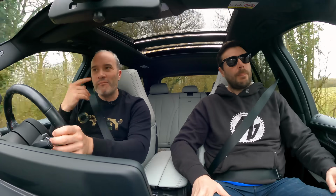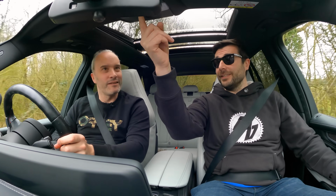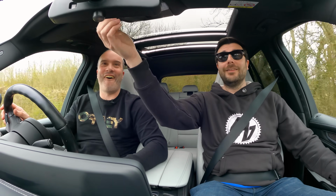Well, let's jump in the newer car. Okay. See what that's like, and then we'll do the bit that everyone's waiting for. What? The fact that this has got a sunglasses holder up there? Oh, look at that!